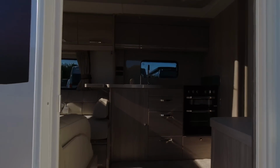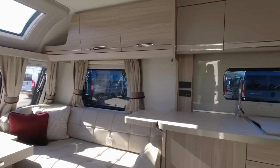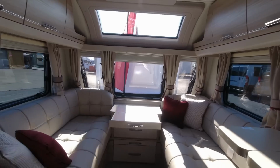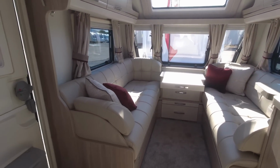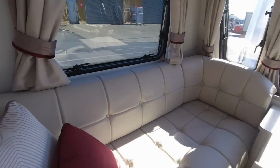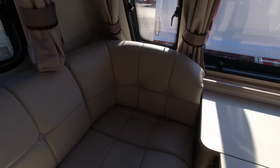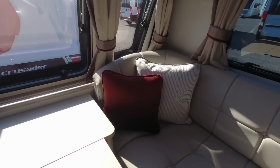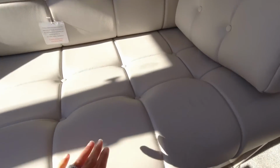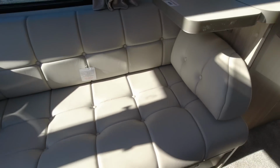So coming in. Now this is nice. This is finished with the leather. As far as I know, leather's an option on the Crusader model, but this looks beautiful. For me, if I was buying one of these, I would upgrade to this, because that really finishes it off absolutely beautifully. Again, I'm not sure how much you'll see with the sunlight, but that is absolutely beautiful.